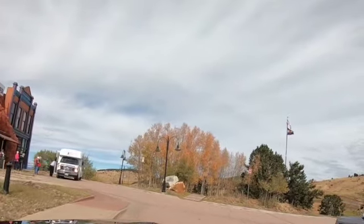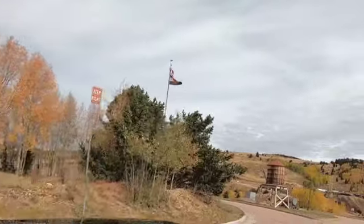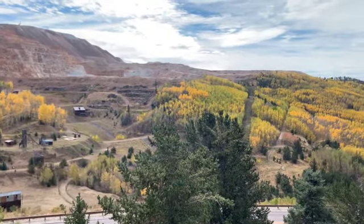We always enjoy our stop to the Heritage Center. It is so full of history. You know, mining isn't just in the past for Cripple Creek. There is still an active working mine across the street from the Heritage Center.